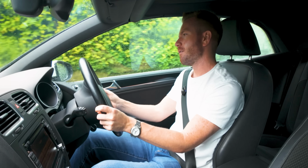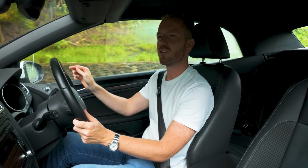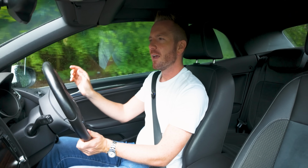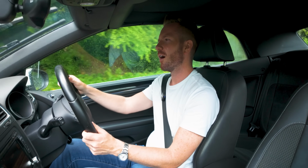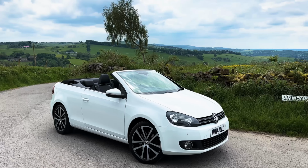So I took it down to Jimmy. He repaired the back bumper. He also noticed a bit of rust on one of the front arches, I think. I'll have to check my bill shortly. He painted that for me and then buffed the whole car. And I think you'll agree, it looks pretty stunning.